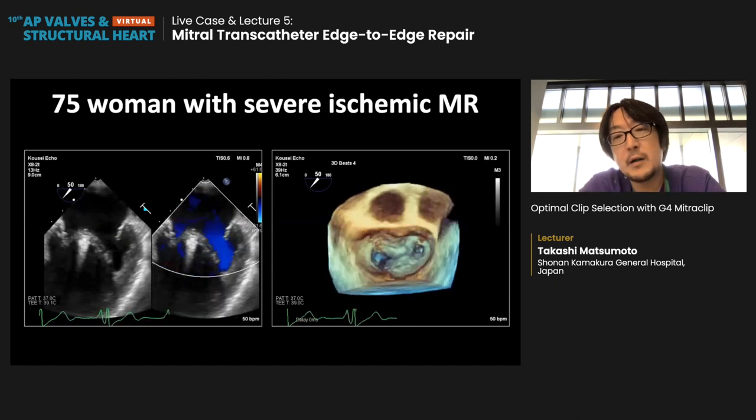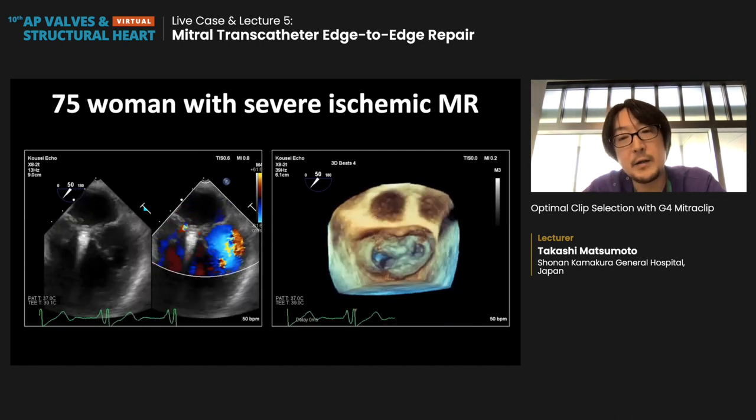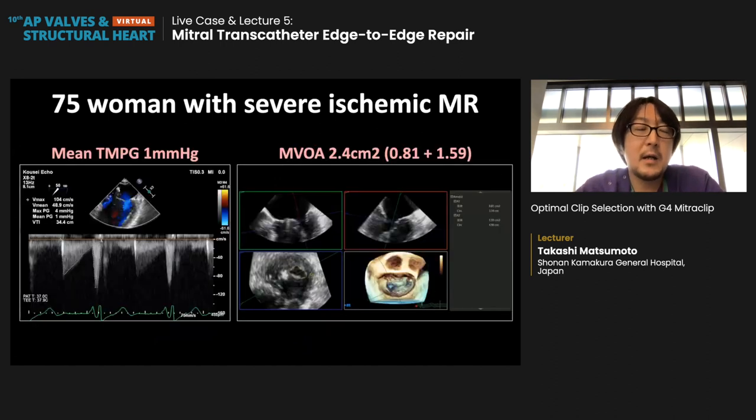When we see the 3D en face view, the tissue bridge is a little bit wider than with a standard clip. And regarding mitral stenosis, mean transmitral gradient is just 1 millimeter of mercury, and mitral valve orifice area is 2.4 square centimeters, 0.8 plus 1.6.